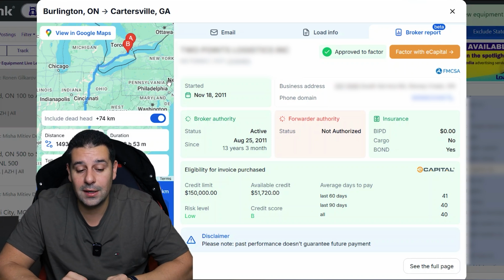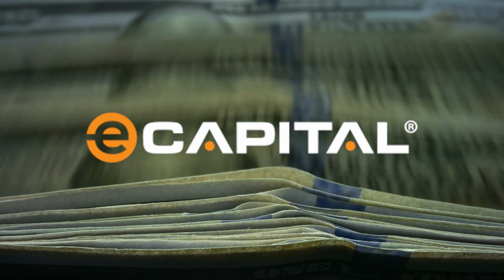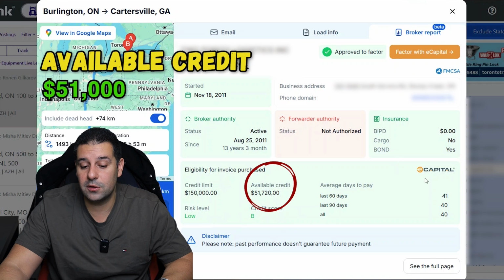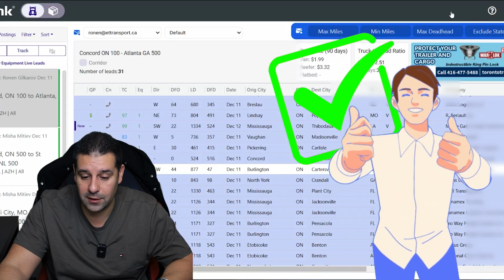Now, another thing that I'm looking at is how much credit does E-Capital give them? So this software right here is integrated with E-Capital's back end, and it shows us what kind of credit and how they pay their invoices. So risk level is low, credit score is B, $51,000 available credit. Their average days to pay is 41 days. Now I am good to make this phone call. So let's make this phone call together.